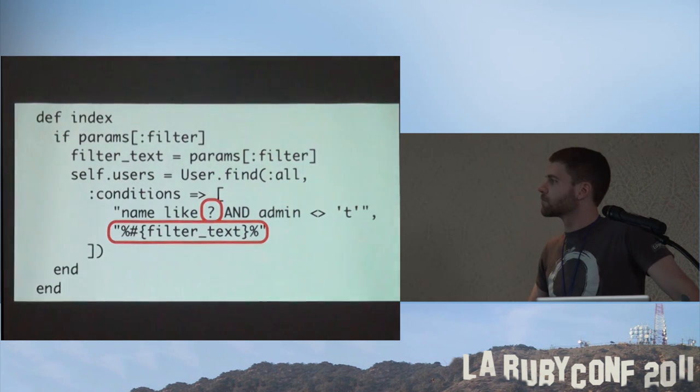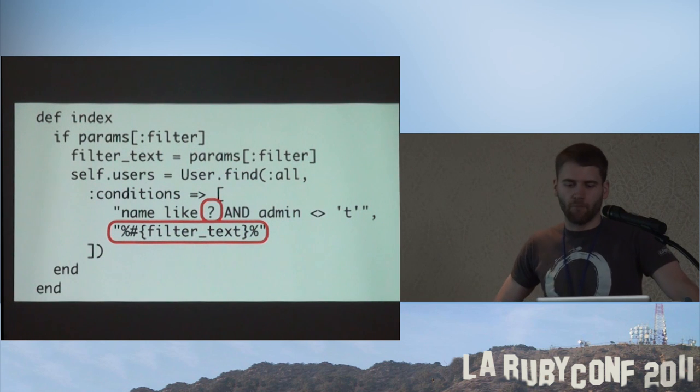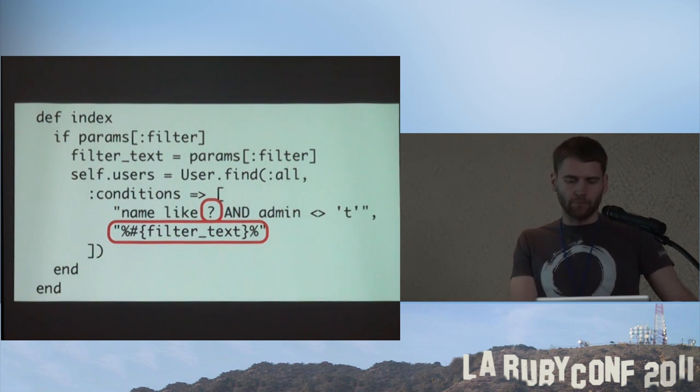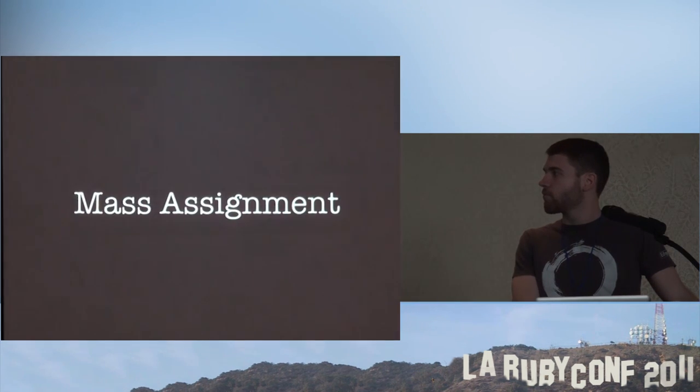Okay. This is the solution. Use the question marks and the built-in SQL-based interpolation here, where you pass it as a separate piece that is filled in. The database driver knows about question marks, and it will fill that in without danger of SQL injection. It will quote the comments, it will quote the quotes correctly, and you don't have to worry about that. So please, please, please do this. This is the most basic level of security.